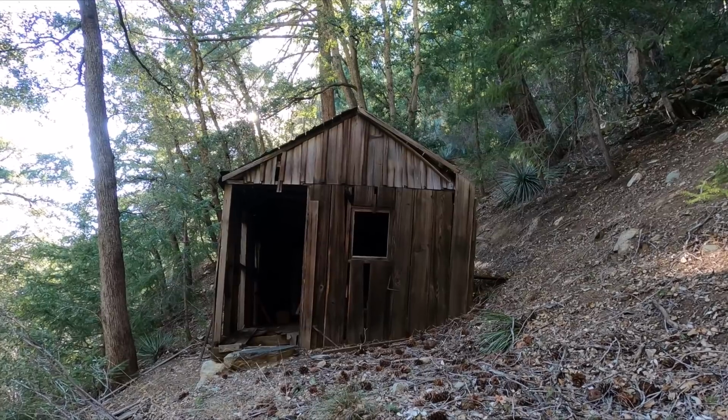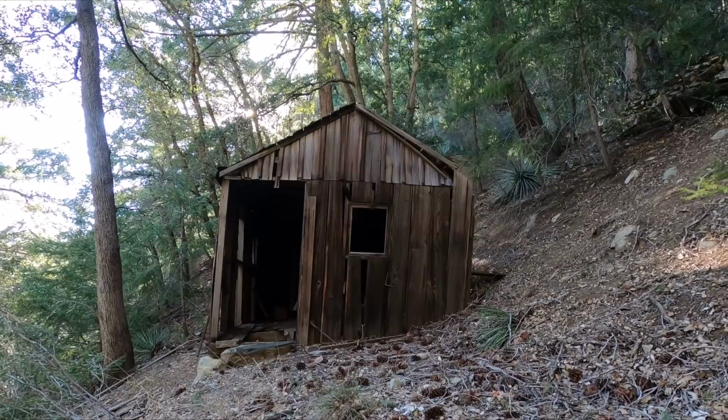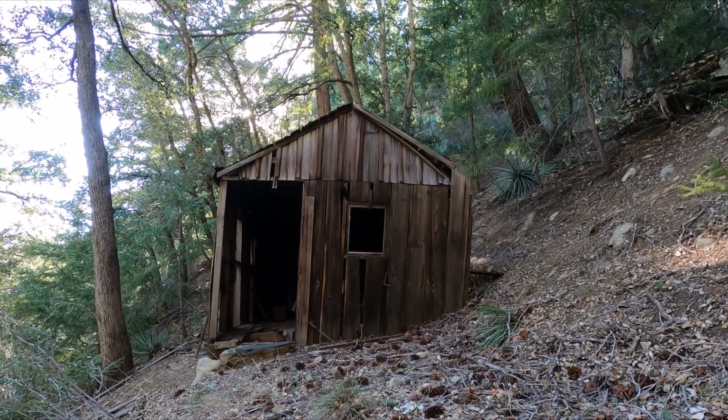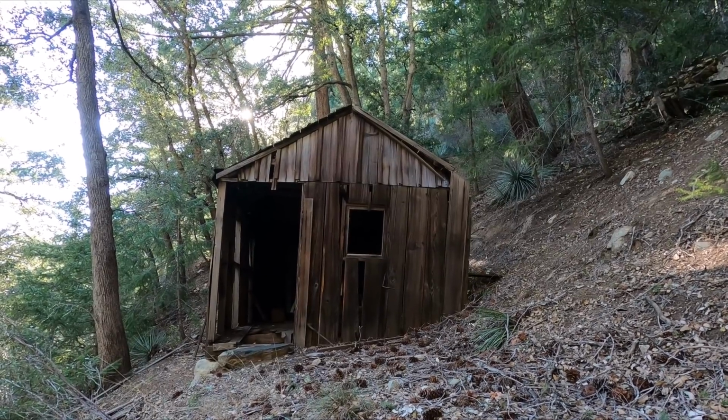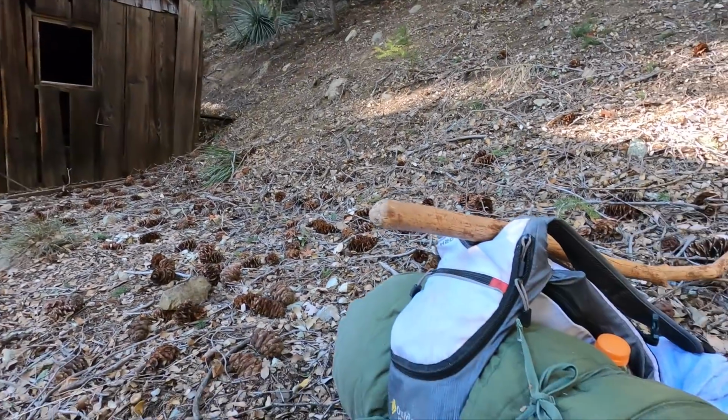So I figured before the sun sets, I'll show this awesome miner's cabin. If you watched last week's video, this is the miner's cabin and also the mining site that was featured in that video. And I'm actually going to be camping in here tonight.